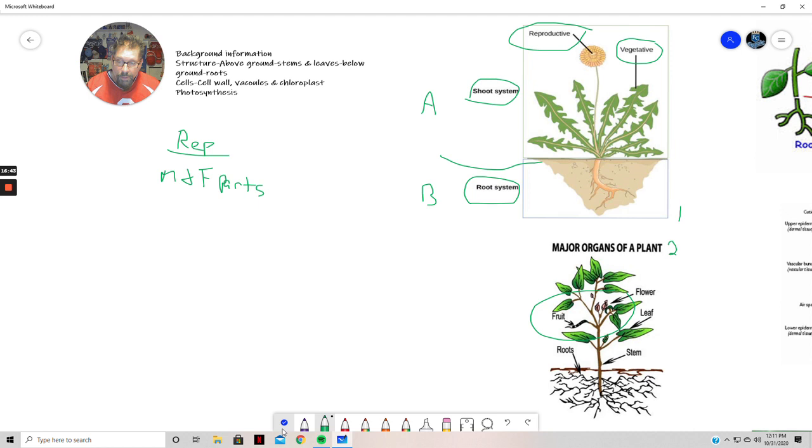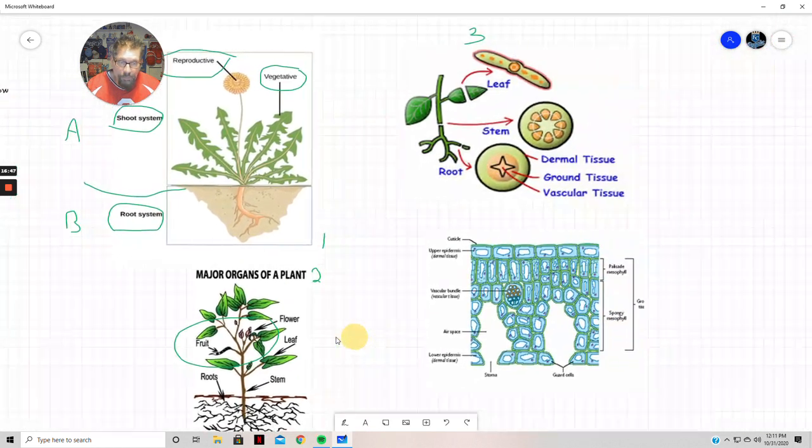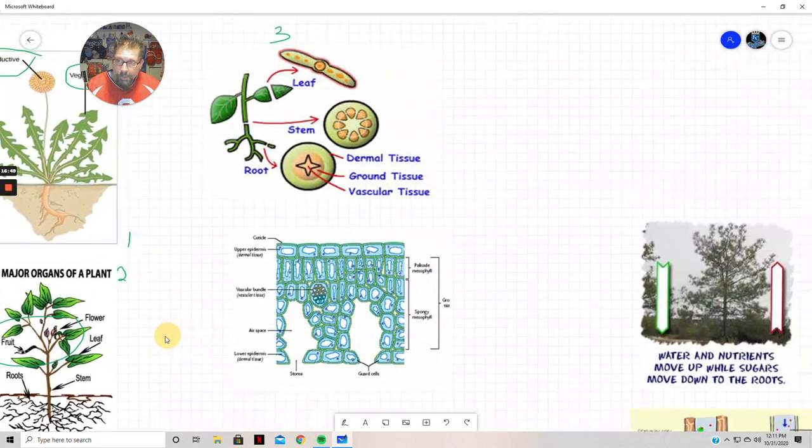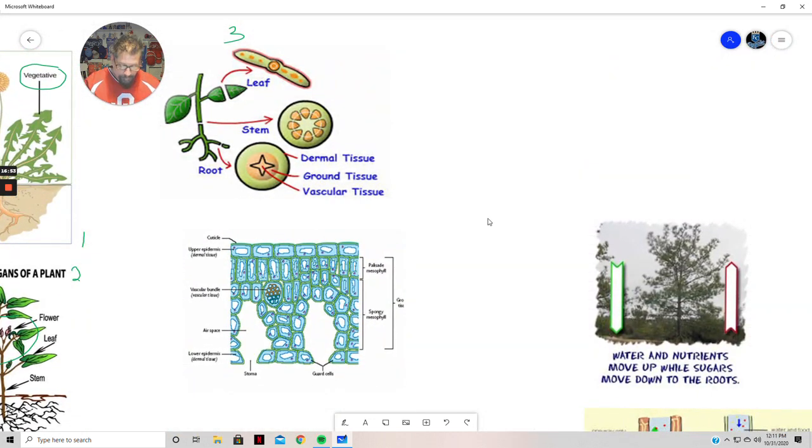All right, so let me close this so we can move over here. And for the most part, we're going to be moving to the right each time. So let's slide all these over right in there. Okay, diagram 3. One of the things that we're going to heavily be talking about is the 3 types of tissue, and these are super important to know.